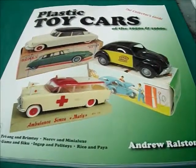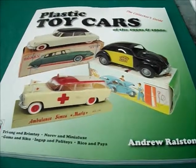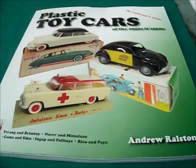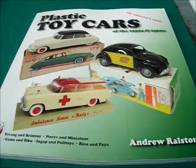Right, here I have quite a cool book actually. I'm quite fond of this one. When I first got it I thought, oh, it's a bit boring, but only because of the cover. Actually inside, if you take the time to read it, it is quite knowledgeable.